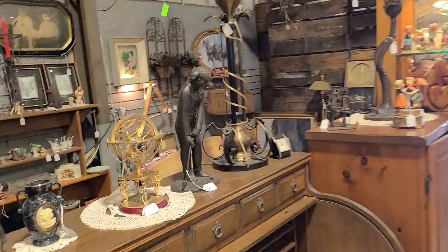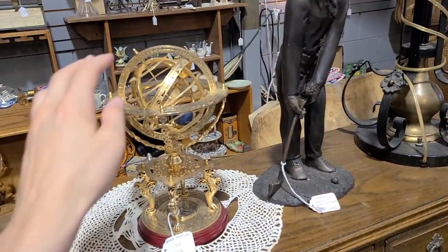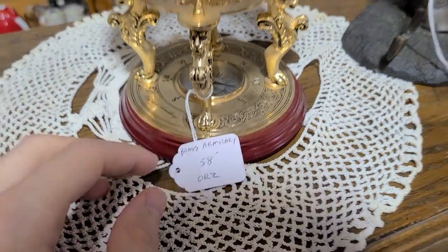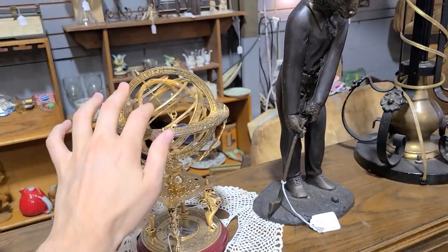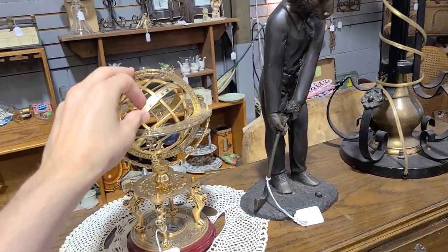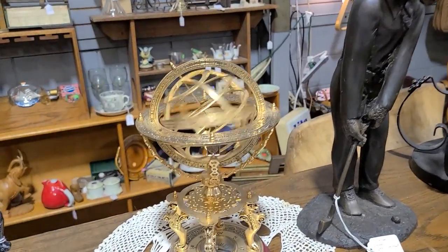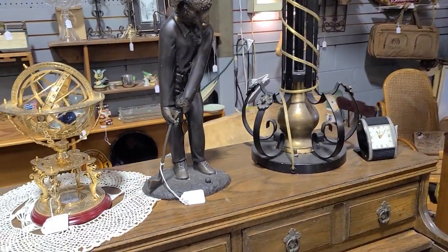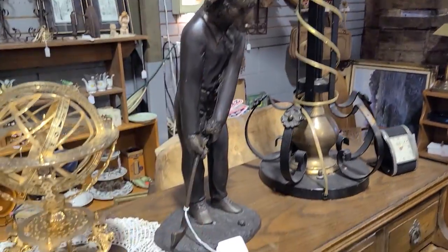What do we got? What is this? Brass. Armillary? I like that. Doesn't that seem like a Harry Potter thing? Kind of. Ooh, why do you want this guy? He's a sheep playing golf.